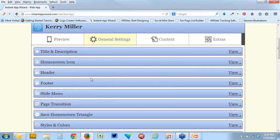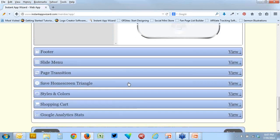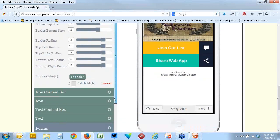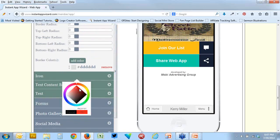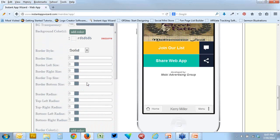That's a good question. I noticed a while ago, and I'll have to ask Mark about this. Let me go down here to color settings. I'm sure you can. Hang on just one second. Let me find some colors. Add a color. As of right now, you have to choose your colors from the color palette, the color wheel, if you will. I'll have to talk to Mark about that because I am a huge matcher. I love matching colors.